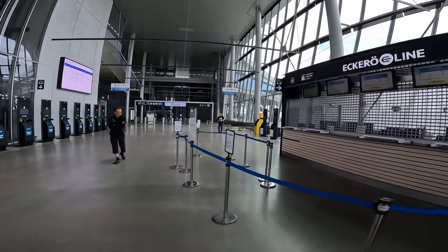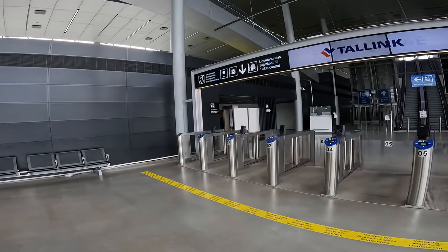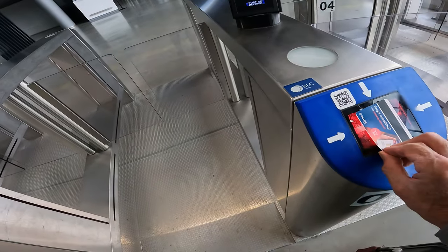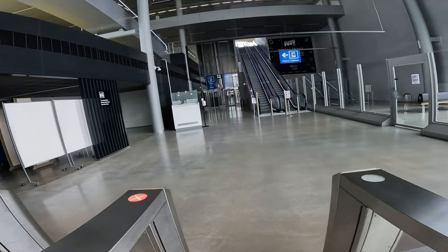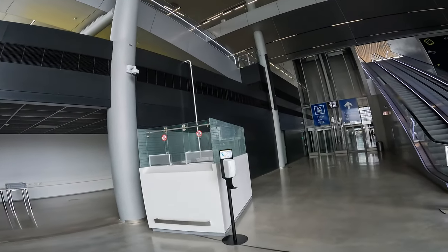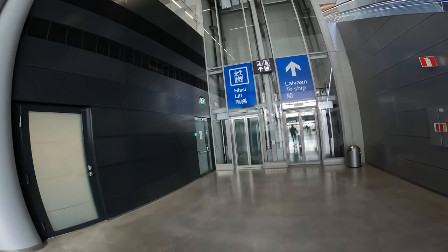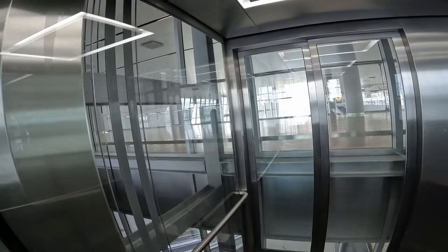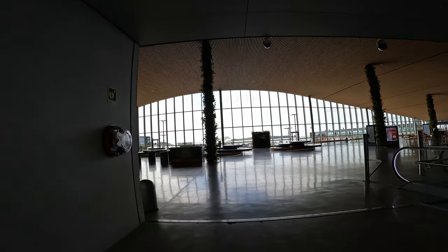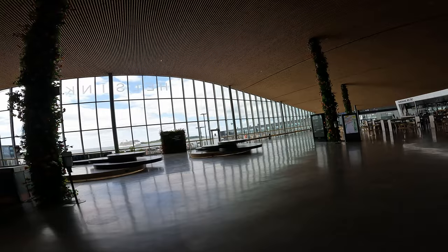So let's go walk up to the waiting area. Okay, Tallink ticket control. There we go. Heavy luggage, that would be me. Thank you. Oh, look at this. Big waiting area with nobody in it. That's because I am like 2 hours early.